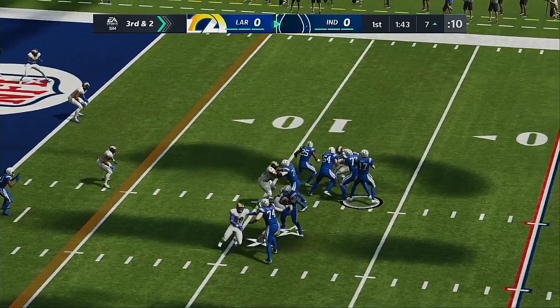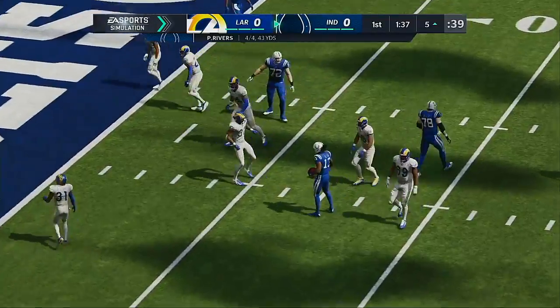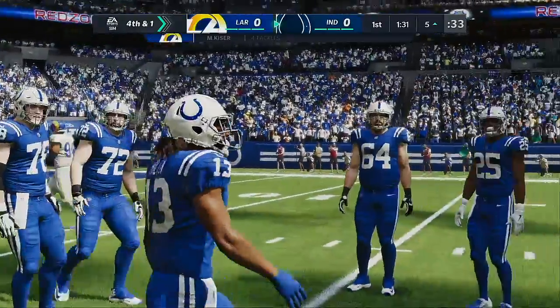Rivers. This will be caught at about the 6. And he'll be brought down this time at the 5-yard line. 2 yards is all they'll get on the completion.